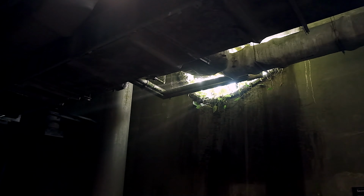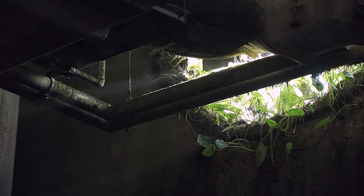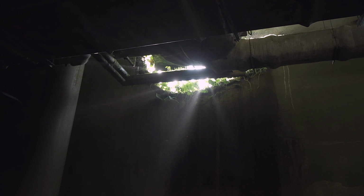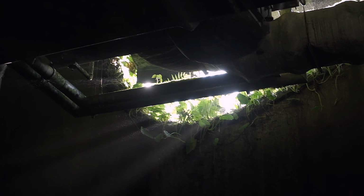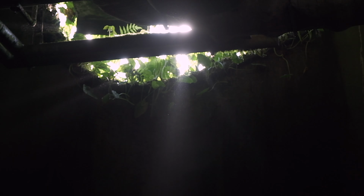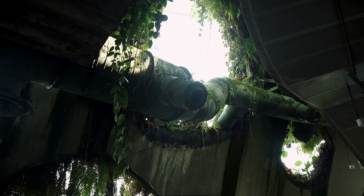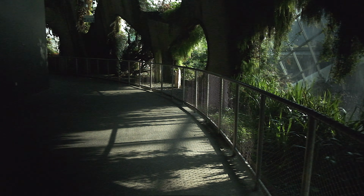This dim and dull hallway. A glimpse of life seems to be making its way inside, just like a deserted building. But beyond this unremarkable internal structure is a modern marvel, a man-made mountain in the world's largest greenhouse.